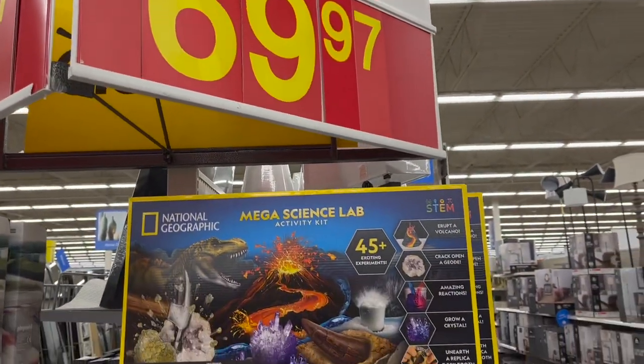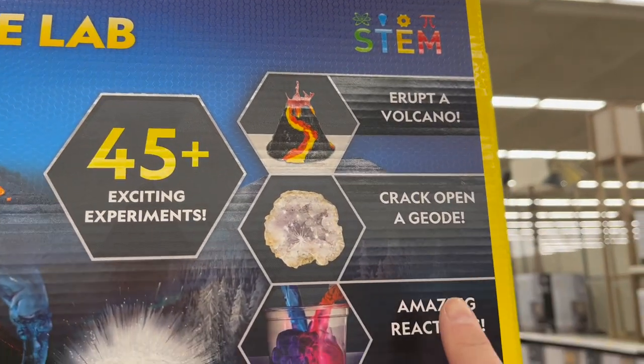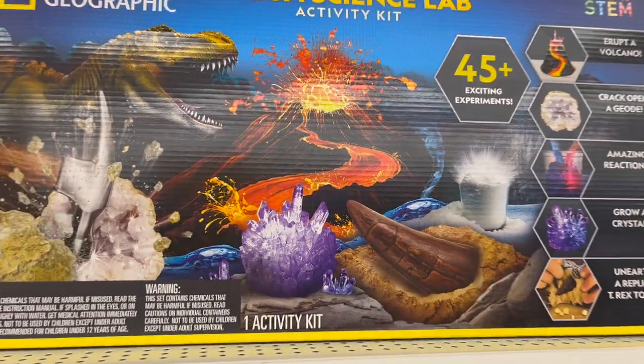$69.97 is the moving National Geographic Mega Science Kit. So you get 45 activities, erupt a volcano, crack open a geode, amazing reactions, grow a crystal, and unearth a replica T-Rex tube. That is super cool.